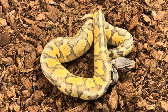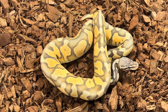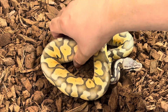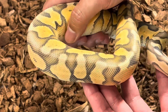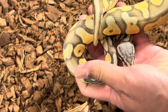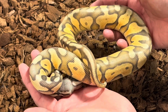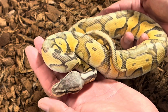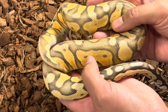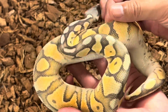Now pastel really lightened this combo up. I'm loving the look as she has aged. Pastel does really good with Hypo. Look at the blushing on her back here. It's just like super nuclear white. What an incredible combo. I don't care if she doesn't prove het G-stripe because she is het DG, and I imagine layering DG on this would just make her glow even more. So once again, pastel, Enchi, cinnamon, Hypo, het Desert Ghost, 50% possible het genetic stripe.